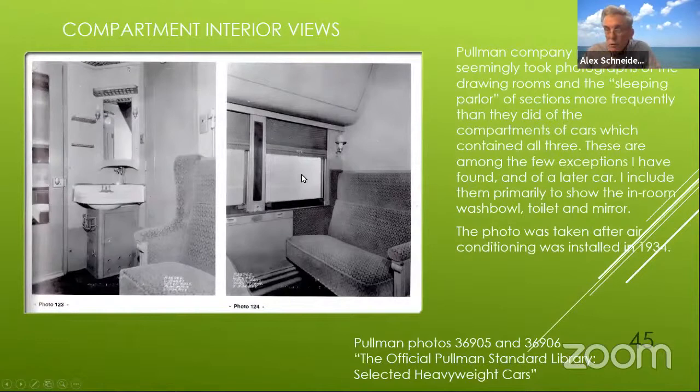Here's a view of a compartment. Pullman Company photographers first seemingly took photographs of the drawing rooms and of the sleeping parlor of sections more frequently than they did of the compartments, even in cars that had all three. These are among the few exceptions I've been able to find, and they show a later car than the ones immediately under discussion, but give a taste for the type of decor after air conditioning was installed in 1934. Note the open washbowl, the fold-out toilet, and mirror.